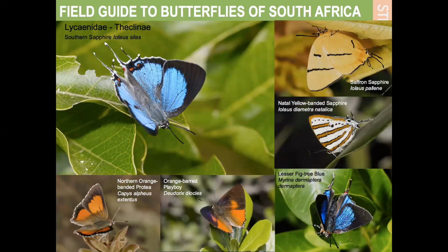Bottom right is one of our fig tree blues, the Myrina dermaptera. There are only, I think, 3 species of Myrina in Africa. They're only found in Africa, very long tails. And a photograph doesn't really do it justice. In fact, you need to video this butterfly to really appreciate it, because the blue is the same blue you get on something like Morphocypris or Morphoretinor. It's actually eye-wateringly blue. And luckily, the males are fond of sitting with their wings open. And if you know the right fig tree to look at, you can get a photograph.